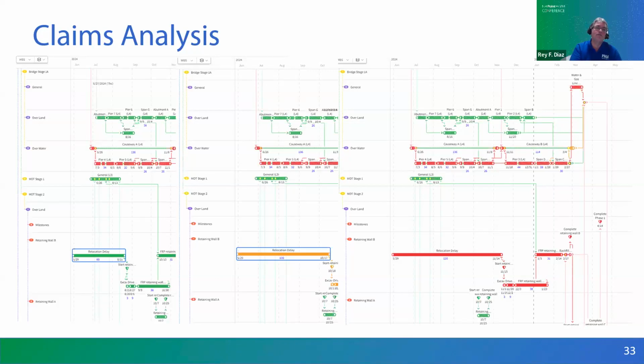One thing that I want to portray is that, as you can see, the full schedule is in play in each of the different scenarios, and how that particular area of the project became a secondary critical path.